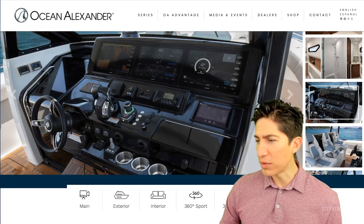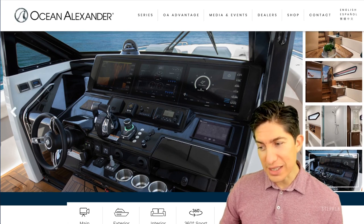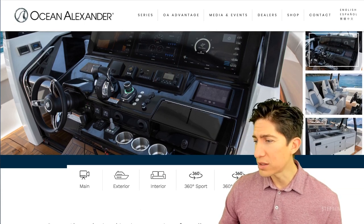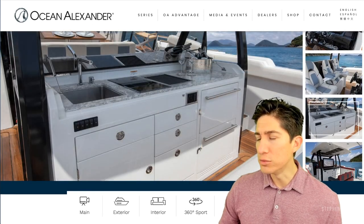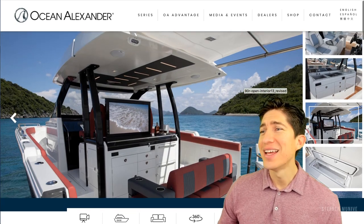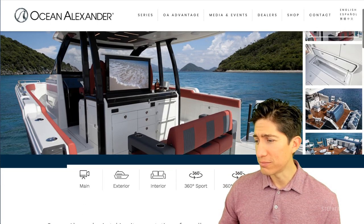Let's look at the helm. Look at that. I really, really like how clean that looks. They've got AC out here. So cockpit AC. It looks fully loaded, glass windshield all the way to the top of the hardtop. You've got three helm seats. Boom, the summer kitchen. What? A TV outside? That's nice. I like the lighting on the underside of the hardtop. I like that a lot. This is a nice boat.